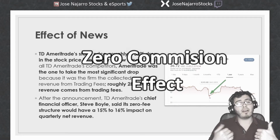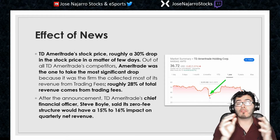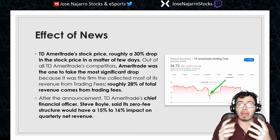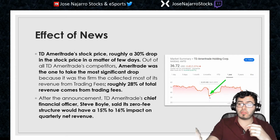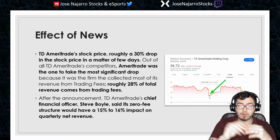So, some effects of the news. I'm talking about the zero commission fees. TD Ameritrade's stock price roughly dropped about 30% in a matter of a few days. So that's actually right here, this green arrow right here. This was October 3rd, the moment TD Ameritrade decided to also follow suit and go with zero commission.